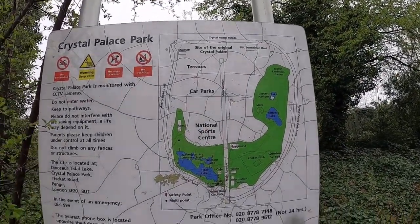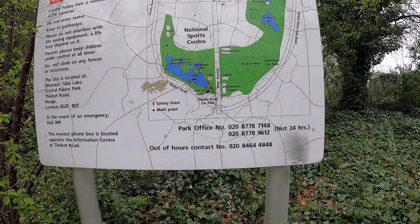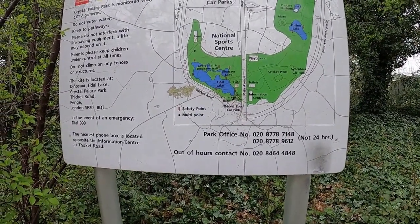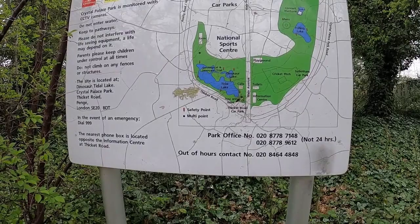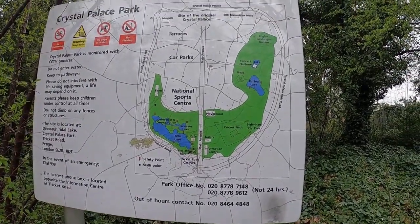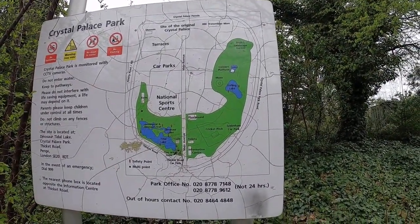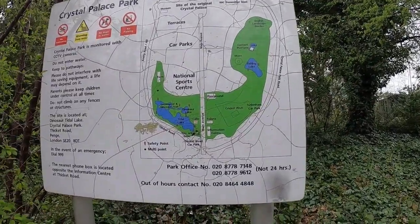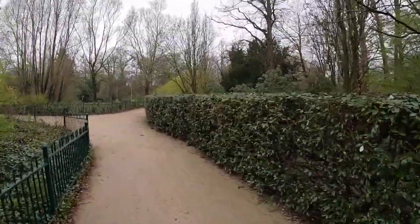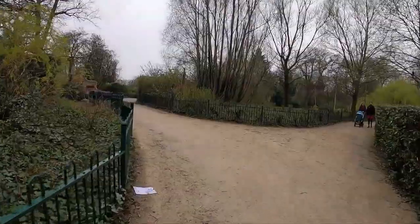You've got a museum, you've got car parks, National Sports Centre. Information Centre, CAF, Geological Dinosaur Trail, Tidal Lake, Cricket Pitch, Fishing Lake, Concert Lake, that's where the bowl is. Crystal Palace Park Road, yes, that's the way you come. Okay. So you've got everything here, you've got something for everybody, fishing, boating. I mean, crikey, how lucky are we in South London, see? South London's the place to be.